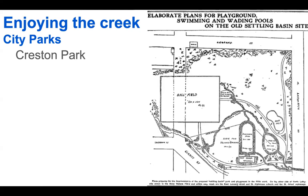So their proposal was to put in a deep pool and a smaller wading pool. They would be filled by the water from Carrier Creek, and anytime the water became foul, they would move that water and put it into the Coldbrook Creek. In the wintertime, they would close off the pool areas and move that Carrier Creek water over into the ball field area to create skating in the winter.